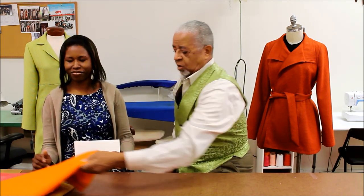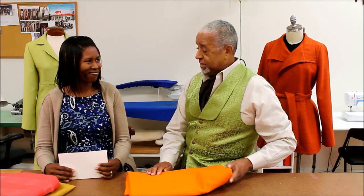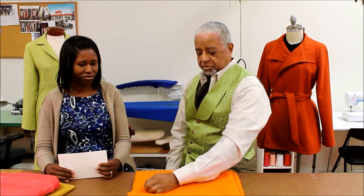Some other big questions from sewers are, you talked about fabric earlier. There's this whole dividing line about whether to pre-treat versus not pre-treat. Weigh in on that for us. Now, textiles, which are what we start with, are supposed to be, and notice I said supposed to be, what's called sponged. Sponged is the word used in the industry, meaning that it's pre-shrunk.